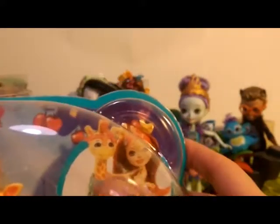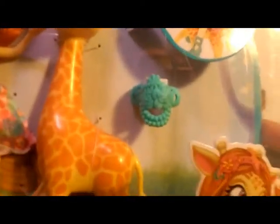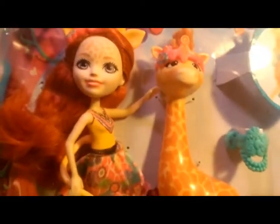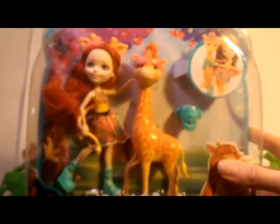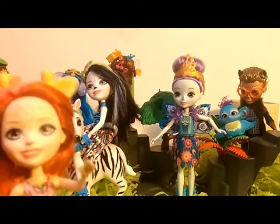And Pawl's got a cool headband on his or her head as well. And she can ride him too, although it looks like a her. I think all giraffes have beautiful eyelashes, so it's quite tricky to tell. She's very similar to a giraffe as well, being an Enchantimal. She's got a giraffe tail, giraffe colour hair, horns on her head, and giraffe ears. And it looks like she can bend her knees as well, which is really good. Makes them more articulated for walking if you did animate with them.